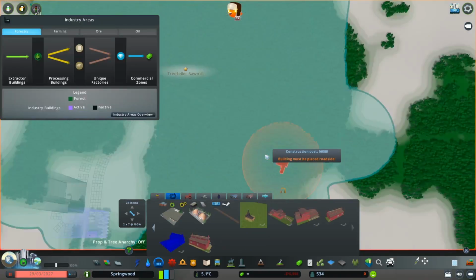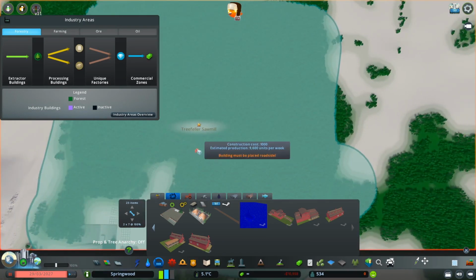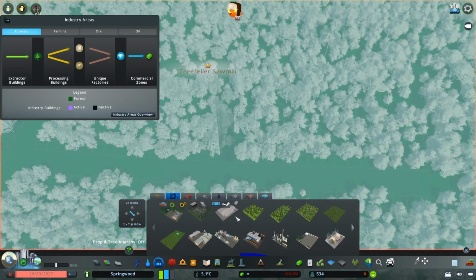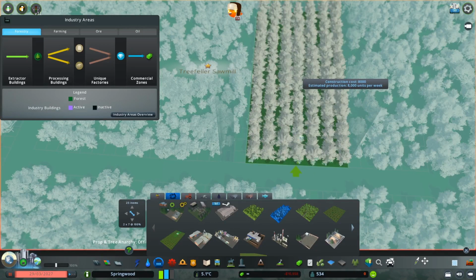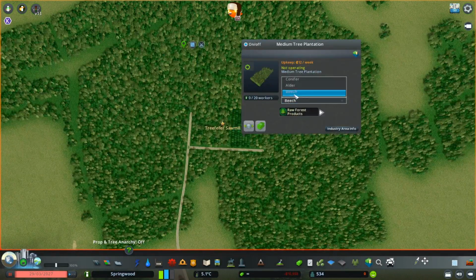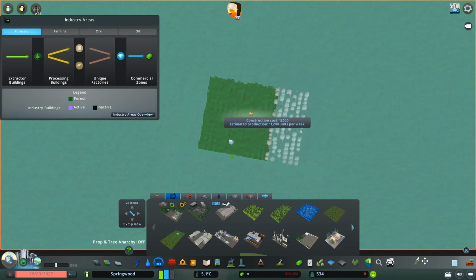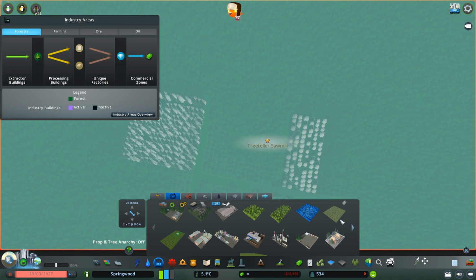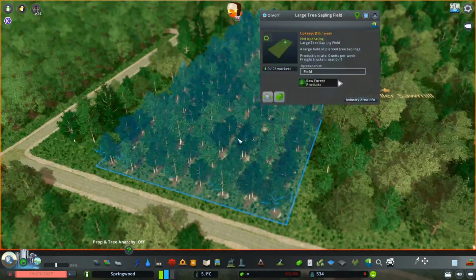Not if it's a warehouse, of course. I need a forestry extraction depot. Okay, and some tree plantations. Alder, beech. I think the beech is better. It blends better into the forest. And maybe a sapling field. Why not? Ooh.